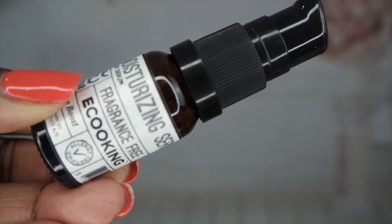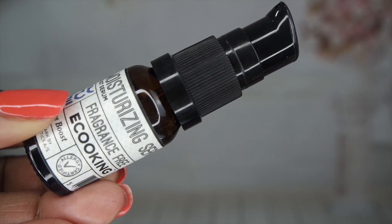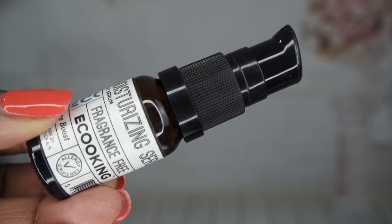Replenish lost moisture and hydrate your skin with the weightless, non-greasy moisturizing serum from Ecooking. Full of hyaluronic acid to reduce the appearance of fine lines and wrinkles, vegan and free from parabens and fragrances. Wow. And then it tells you how to use this. And this is the packaging right here, very small. Okay, I don't think it tells you the retail price of this. Okay, it just says to pump a couple of drops onto fingertips and spread gently over cleansed skin.